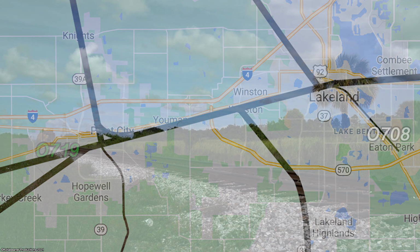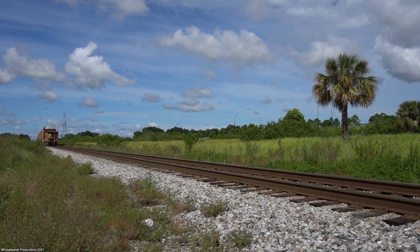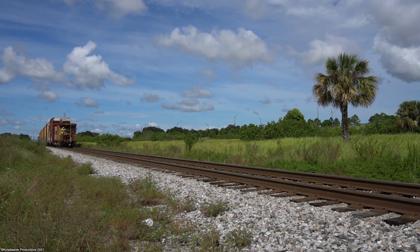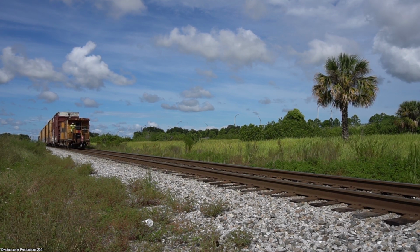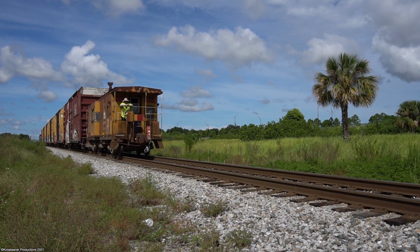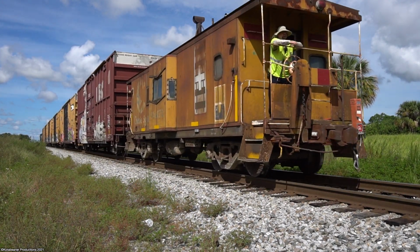So we moved around to Lakeland Connection as we heard 0708 nearing us from County Line Road. He was backing up the hill to the CH Spur to complete 0719's work, and he had the shoving platform, which I still love, on the end for the conductor to take full advantage of.